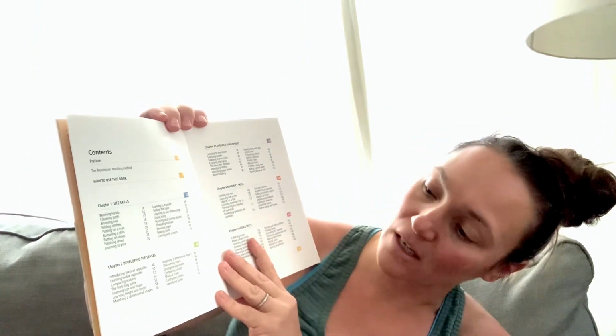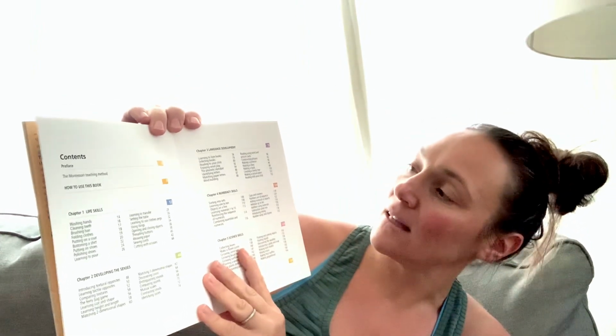This one is broken down into categories: life skills, developing the senses, language development, numeracy skills, science skills. And then it gives you all the ideas in here, how to use each of those sections. And then Montessori in the Home, the Preschool Years, this one isn't as colorful, but that's okay. It has really great ideas in here as well. And it specifically tells you the materials you're going to need, how to demonstrate it, the purpose of it, and the control of error. So those are the 2 Montessori books that I, again, highly recommend.